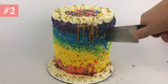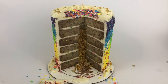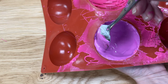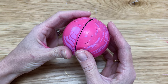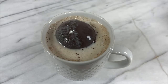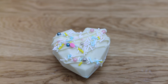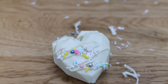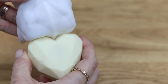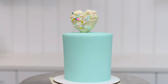Explosions are another recipe for success. Remember those sprinkle explosions or piñata cakes with candy or sprinkles spilling out when you cut them? Recently, the hot chocolate bomb trend took over, where two chocolate halves of a sphere were filled with hot chocolate powder and marshmallows to explode within a mug of hot chocolate, but they could also be used as cake toppers, and they morphed into these breakable hearts with fun fillings inside, which can also be used as cake toppers. Any cake or cake decoration that looks pretty but has a surprise inside is likely to trend.